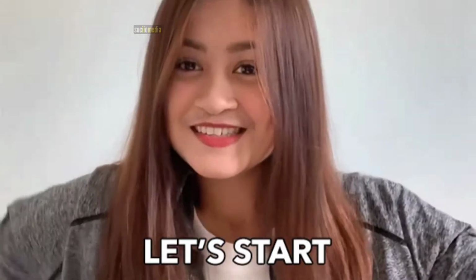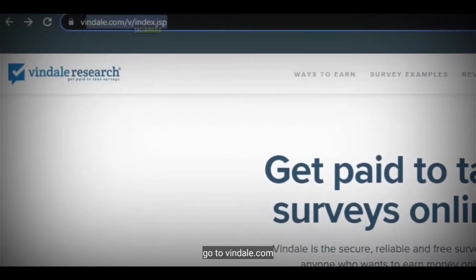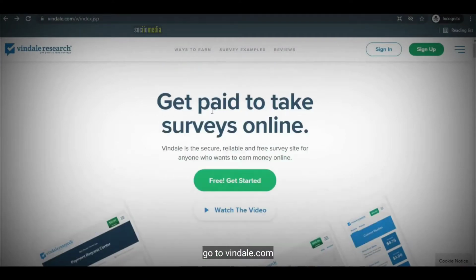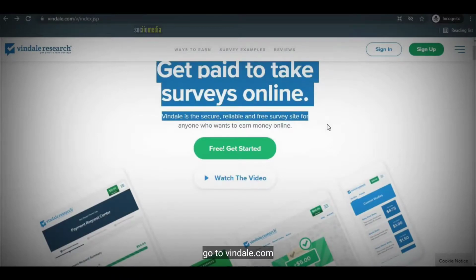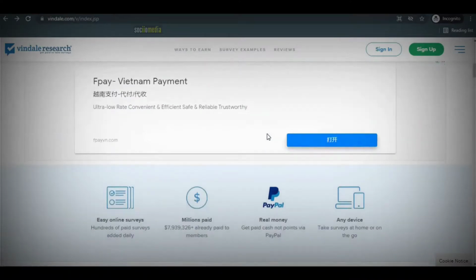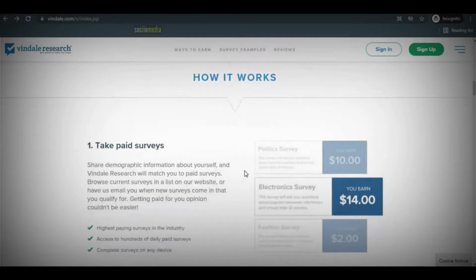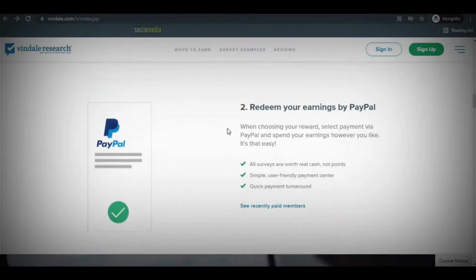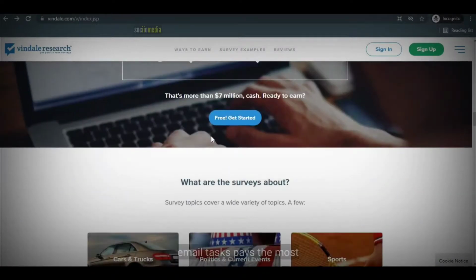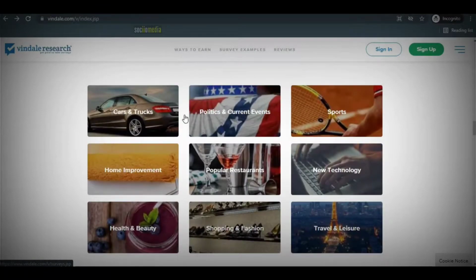So, let's get started. First and foremost, go to Windale.com. As you can see, the website claims that you may earn money by taking surveys. But today, we will not focus on surveys. What you have to do is create a completely free account on this website, where you can see that they have a number of offers to take advantage of, such as reading emails. They offer a variety of tasks, and the email tasks are normally $10 to $15 per assignment. And they are the ones that will bring you the most money.